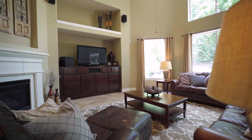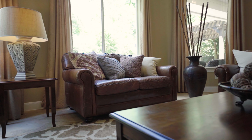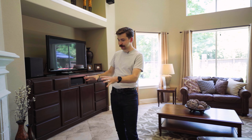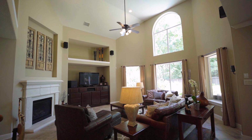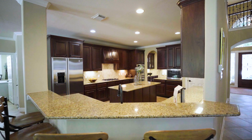And here is gonna be where you're really gonna gather and hang out with friends and family, kind of day to day. There's even a great media console table. It's built in, perfect for your TV. At the center of the space is this cast stone gas fireplace where we've got speakers and a great place to entertain. In addition to having a great view of the backyard, which we're gonna show you here in a little bit, you have a great view of the kitchen with this open concept floor plan.